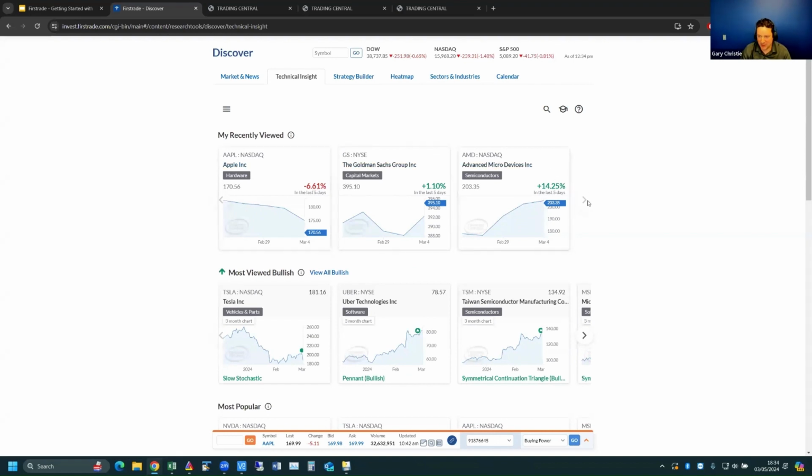Looking at my most recently viewed stocks will be here, and it'll be different for every user. It knows when you log in, it'll remember what you've done in the past. This is unique to me, but it may look different for you based on the symbols you searched inside the product. So what's important to note here?